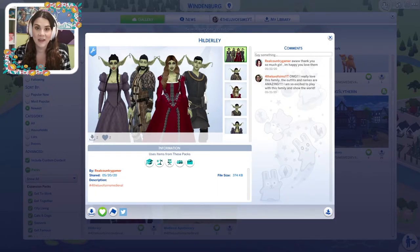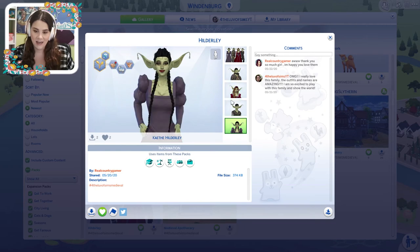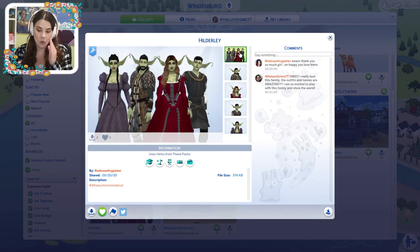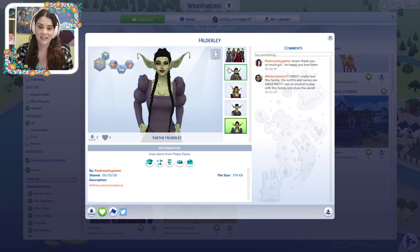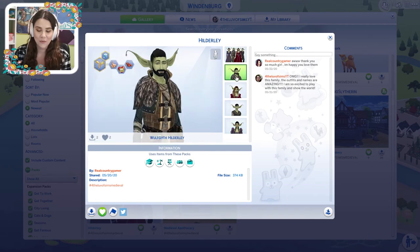Real Country Gamer has made a lot of Sims for our medieval world, and I'm super excited. So we first have this amazing ogre family, and they literally make me so happy. I have so many plans for this ogre family that I feel like we're gonna have to have spin-off episodes and everything. So we need to place them into a house, but how amazing is this, you guys? If you're looking for the coolest Sims in your mystic world, definitely check out Real Country Gamer, because this is an awesome family. It's one of my all-time favorite families.